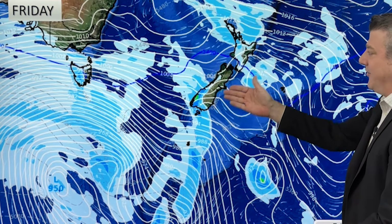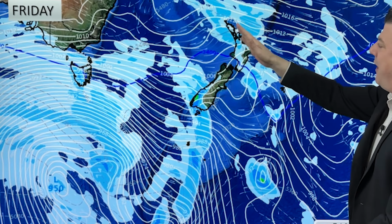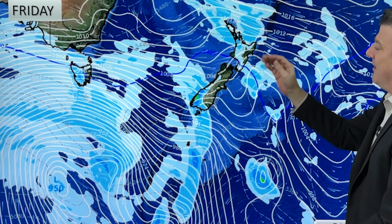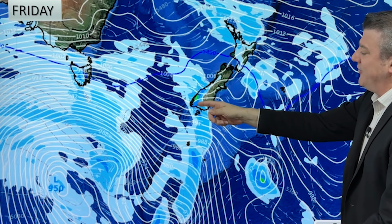On Friday, eastern areas stay mostly dry. A bit of a southerly change briefly around Wellington and Wairarapa brings in a few showers, and we might see a few heavy showers around the north here, possibly an isolated thunderstorm as that slightly cooler change starts to come back in again, and rain around the South Island falling as snow up in the mountains.